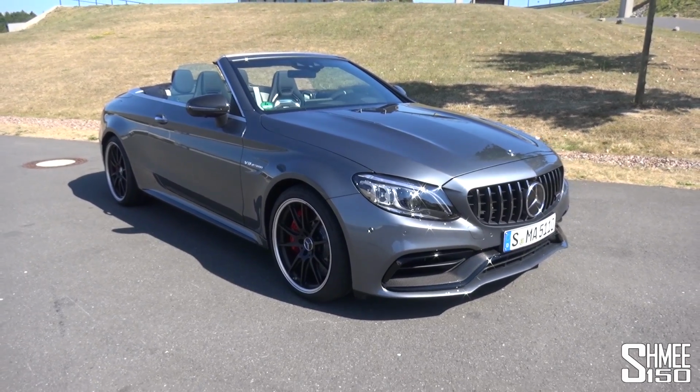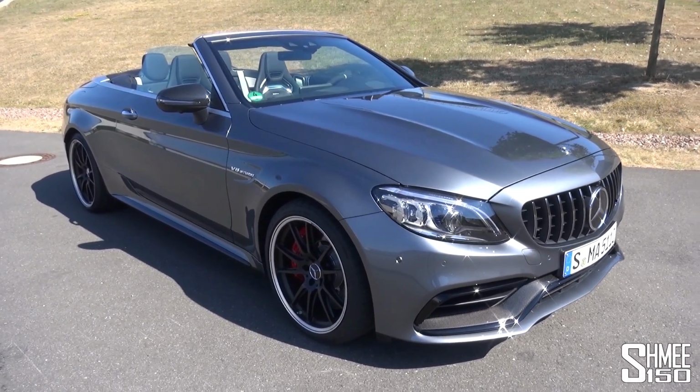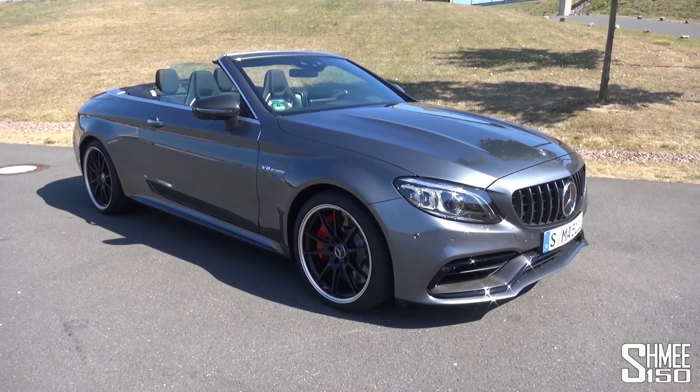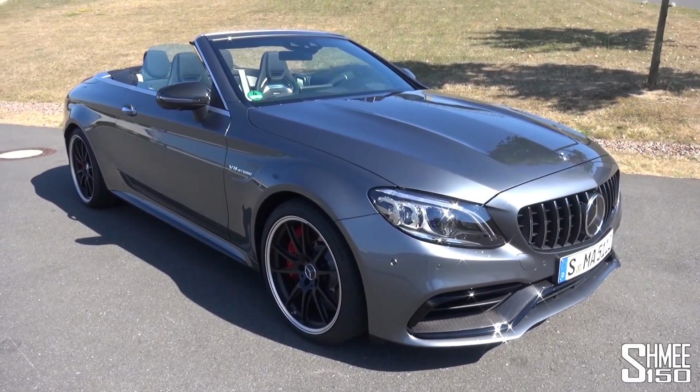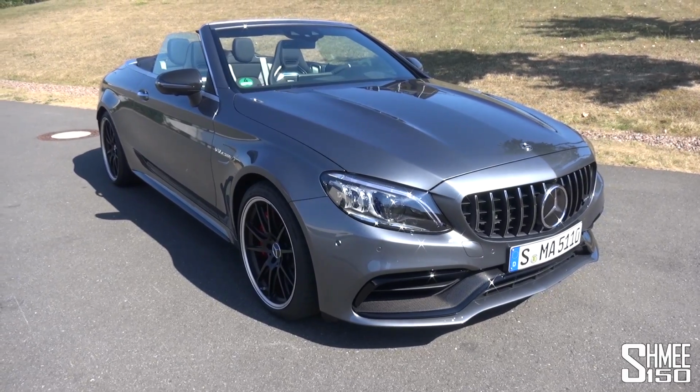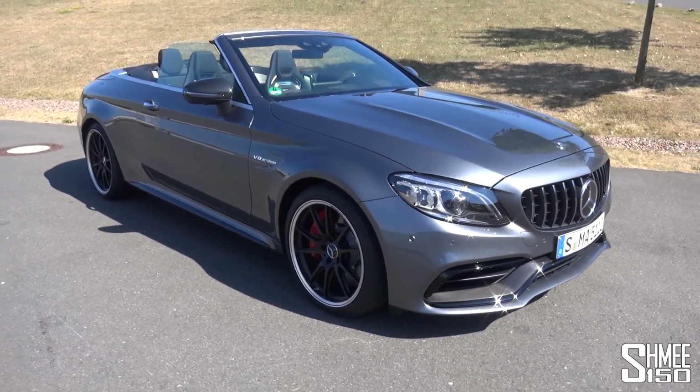When the new model of the C-Class launched about 3 years ago, it was fundamentally a very different design to the previous generations that had come before it. The shapes and lines are smoother, sleeker, and more curved, yet the features are still very much aggressive and pronounced. It's clearly a sporty car from the outset.